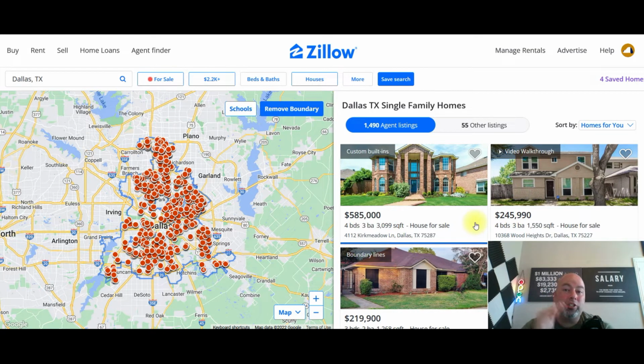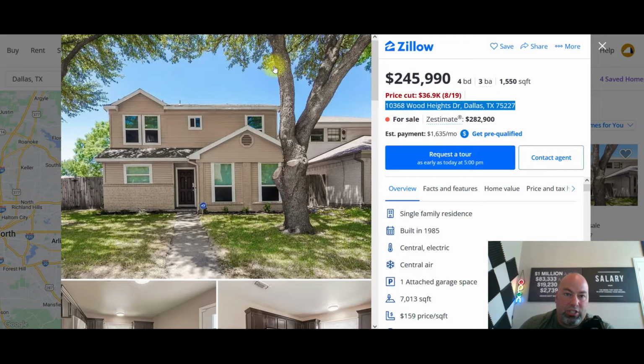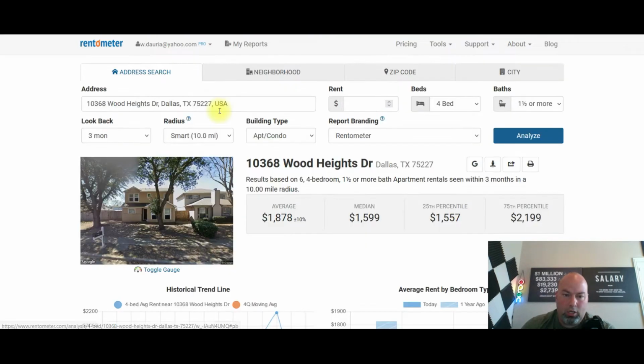Okay, so the first thing you're gonna do is go to Zillow or any MLS site out there. You're gonna find a property. Let's pick this one right here. The next thing you're gonna do is copy and paste the address, and then stick it in rentometer.com.